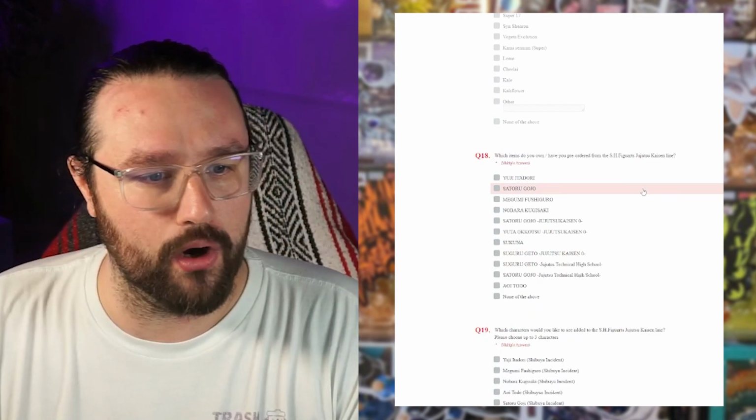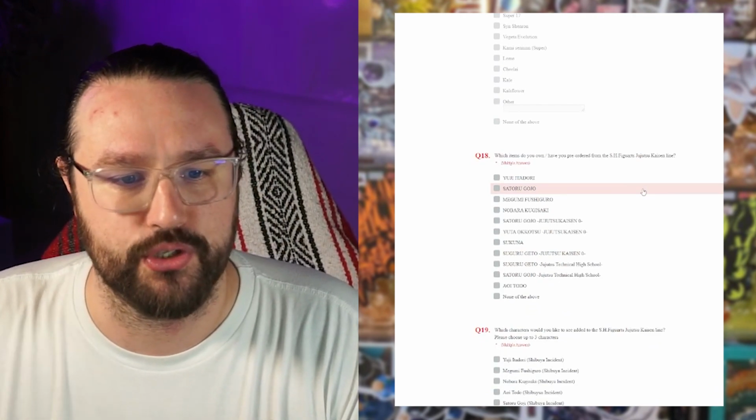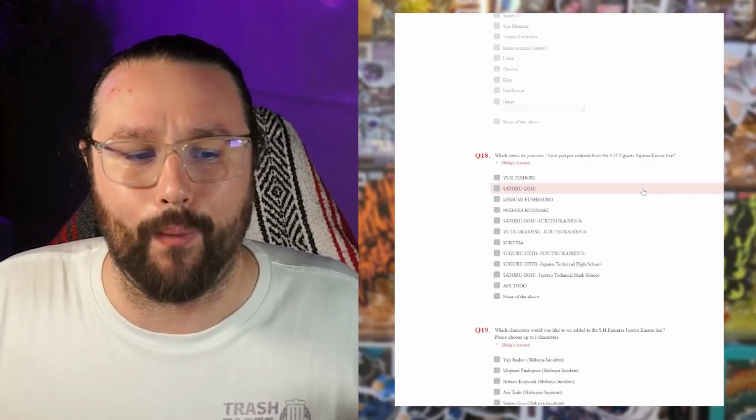Which items do you own or pre-order from the SH Figuarts Jujutsu Kaisen line? I don't have anything ordered from the Jujutsu Kaisen line. I think all of them are cool. I like the anime. I definitely enjoyed season 2 and the Zero movie a lot more than I enjoyed season 1. So I'm not gonna vote on this because I don't have any.